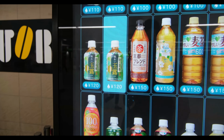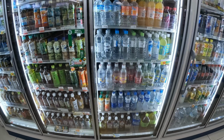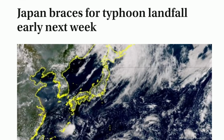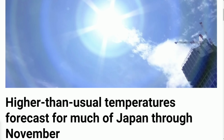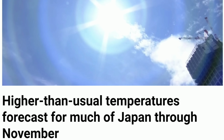Unfortunately, when it comes to Japan, hotter temperatures don't just mean an increased risk of heat stroke or a more uncomfortable experience, as this hot weather can also lead to stronger and more frequent typhoons, which, by the way, we have already seen 2 hit Japan this year. So this is another thing to keep in mind if these hotter than normal temperatures continue to persist into the next year as well.